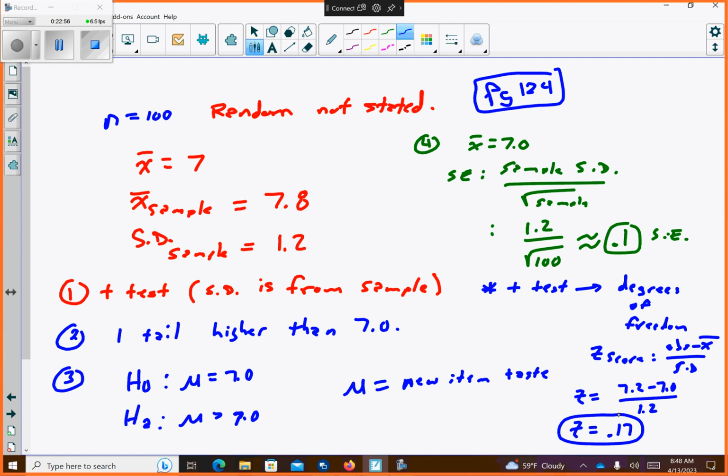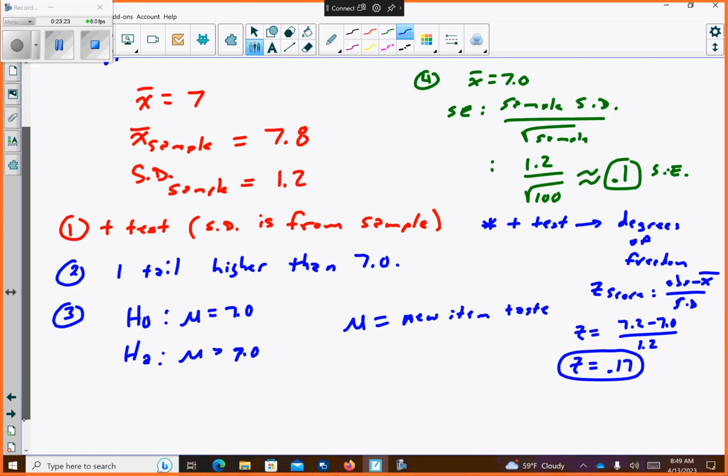Okay, so again, remember the z-score is how far away you are from the mean. A t-score or t-sample distribution is going to look like a normal distribution, but it's based on degrees of freedom, and so it's bound from 0, 1, 2, 3 to negative 1, 2, 3. So that's why we have to use that type of z-score.